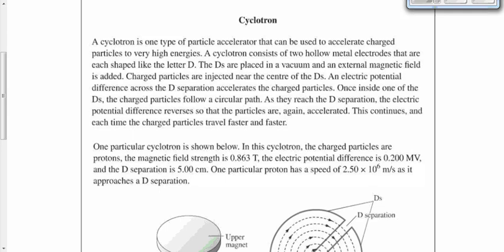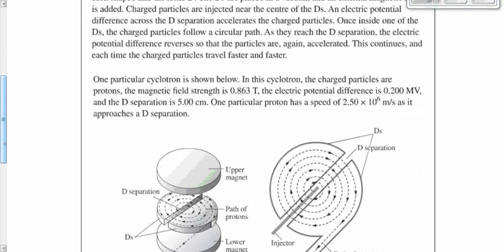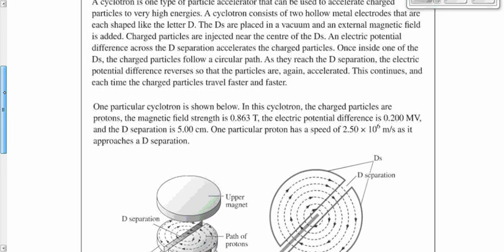A cyclotron consists of two hollow metal electrodes that are each shaped like the letter D. And you can see that picture down here, each shaped like the letter D. It says the Ds are placed in a vacuum and an external magnetic field is added. Charged particles are injected into the center of the Ds. An electric potential difference across the D separation accelerates the charged particles.